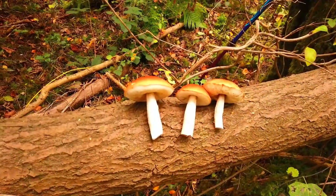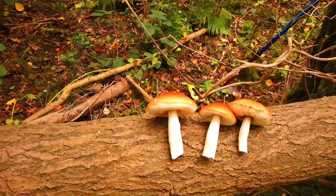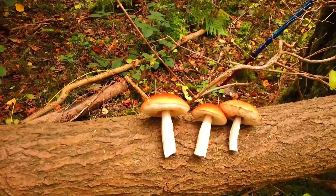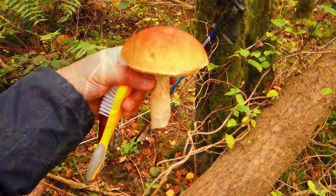I found three more other orange bolete. And I think they're just scattered all over this forest. And I'm getting short of breath now, for picking all of them, and my bag is getting full. Right, so another nice specimen.